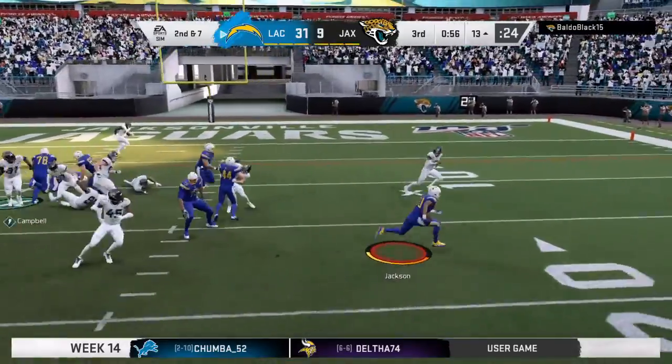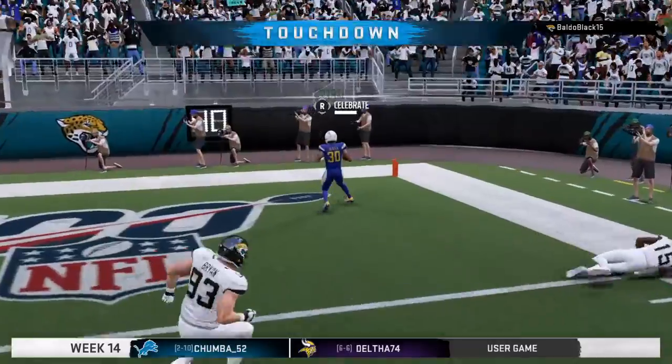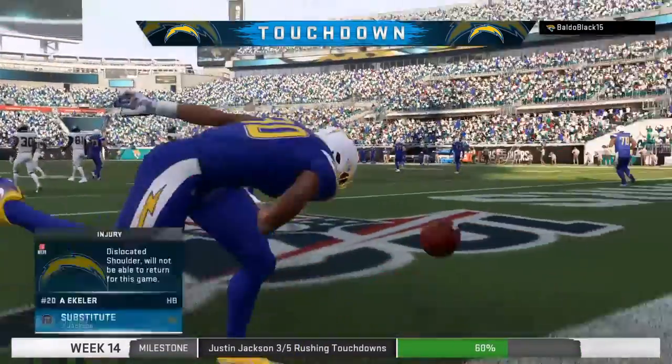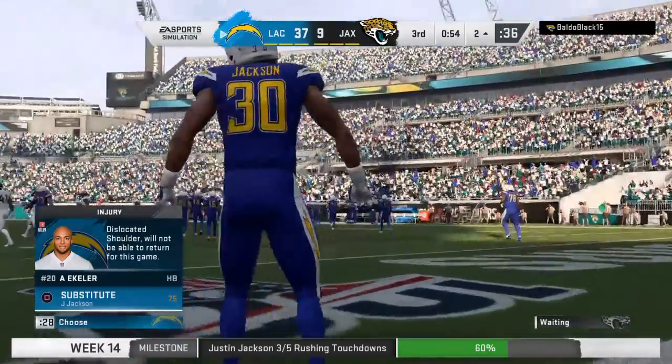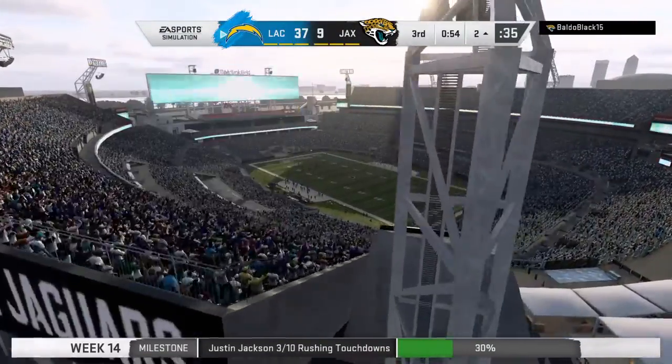On 2nd down, this is Jackson, and he takes it in for a Charger touchdown. Justin Jackson, his 3rd touchdown now on the year. The Chargers, they're able to widen their lead.